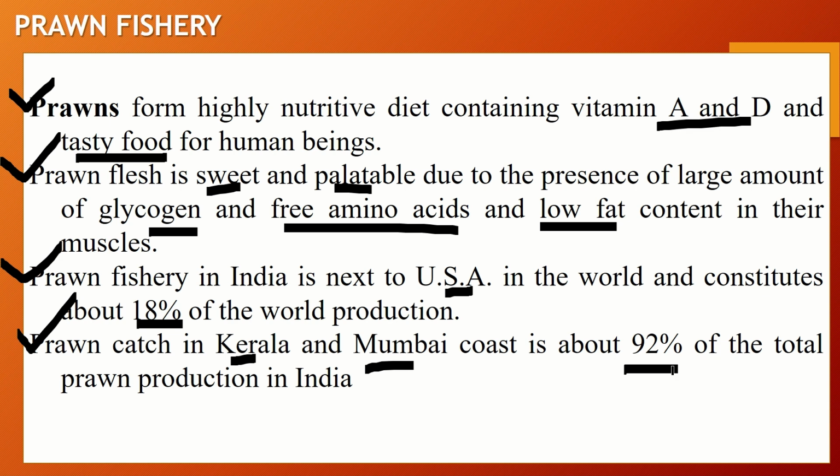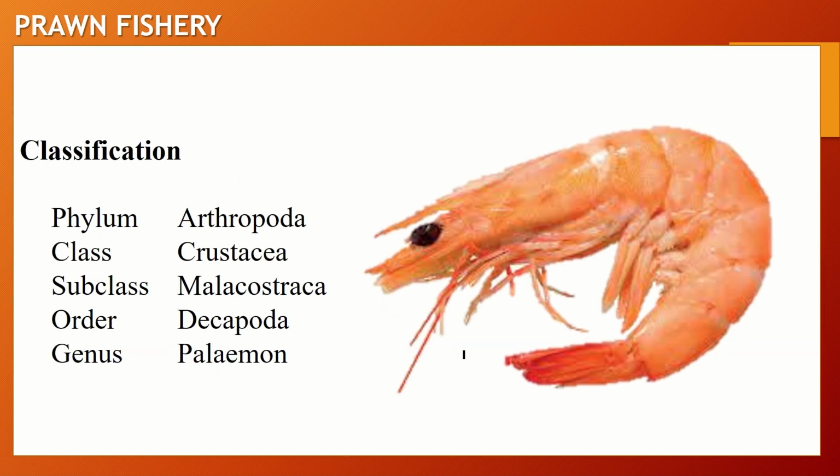Due to this importance of the prawn, which is very delicious and rich in vitamins, many people of India take it as food. So prawn is very important in the fishery.